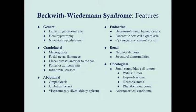The features that we see in Beckwith-Wiedemann syndrome, and I didn't highlight any of these, but early on you'll see that these babies are very large, invariably. So they're large for gestational age. There may be hemihypertrophy or hemihyperplasia. Hemihyperplasia is probably the more accurate word. And then the neonatal hypoglycemia.